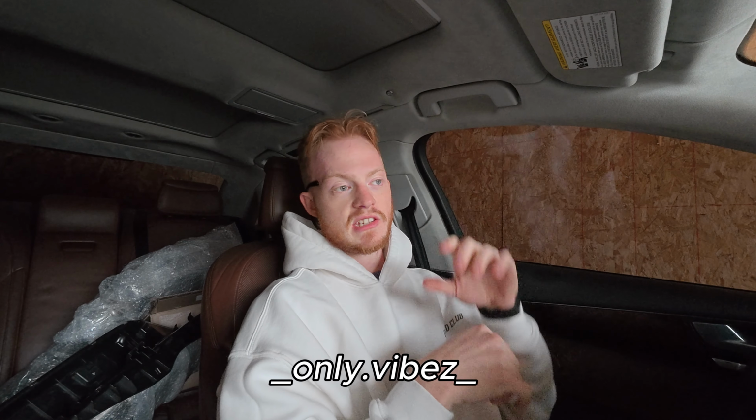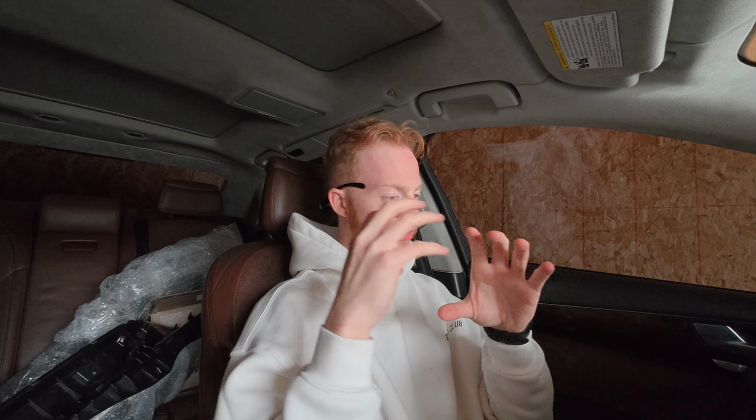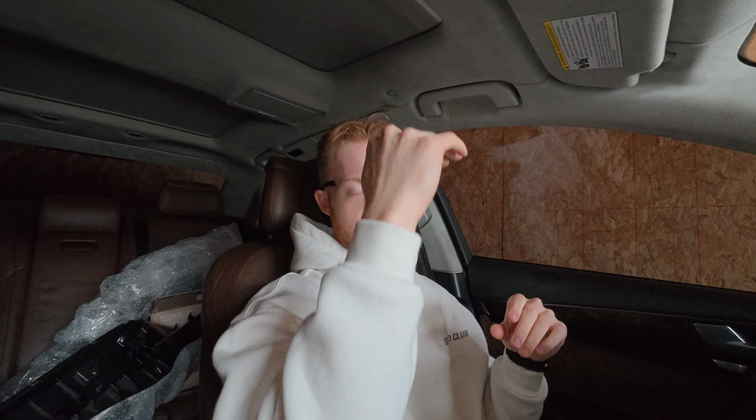They came off my buddy Matt's Instagram. He has an S8 that he's done almost everything you can to and then some. They are 22 by 10.5-inch wheels. The car has factory air ride, so you can buy a TGK dump box, and that TGK dump box allows you to suck out all the air from the bags, and that way the car lowers.